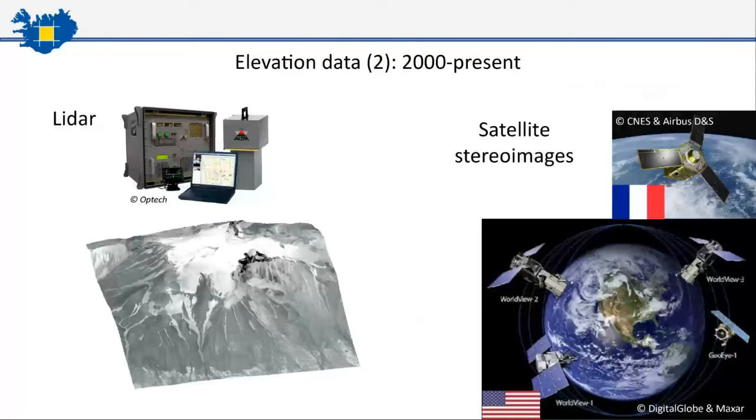Nowadays, we have a lot more variety of sensors and methods to create elevation in more detail. For example, we have lidar that creates really fine and precise point clouds. This is a point cloud in Snæfell, collected by lidar in 2012. And we have a lot of satellite submeter stereo images that have the same principle as the aerial photographs. They collect two images and you get the perspective and you can create a 3D model from that with submeter pixels. And this covers huge areas and you can create elevation.